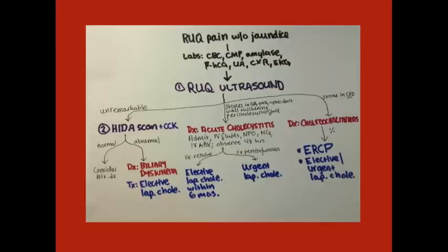The beta-HCG, why do we get that? Well, we get that in any woman of reproductive age, which is defined very broadly, almost shockingly broadly, so 12 to 60. So beta-HCG will tell us two important things. One, the woman may be pregnant and not know it, and that can be the cause of the pain if she has an ectopic pregnancy. But it is also important if she has a diagnosis of acute cholecystitis or choledocholithiasis, where we're going to need to administer IV antibiotics, because there are some antibiotics that are teratogenic, and we cannot give those to women who are pregnant.